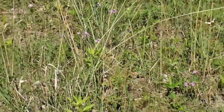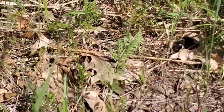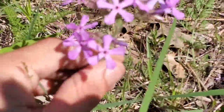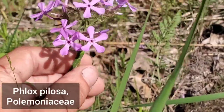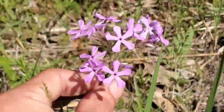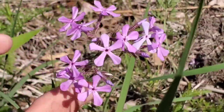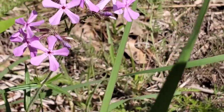But there's a whole bunch of nice little stuff right in through this area, so let's chat about that, shall we? What we've got right here is the prairie phlox. Oh god, I always mix these two species up, just because the names are so similar. This is either Phlox pilosa or Phlox pumila. Not 100% sure, but I'll double-check my work and write it up.